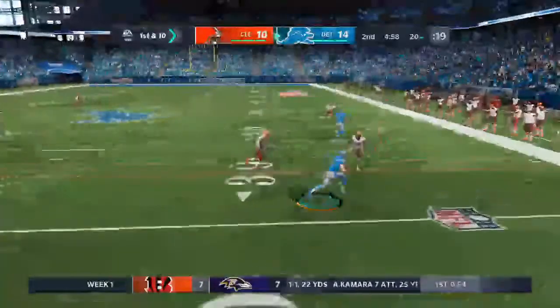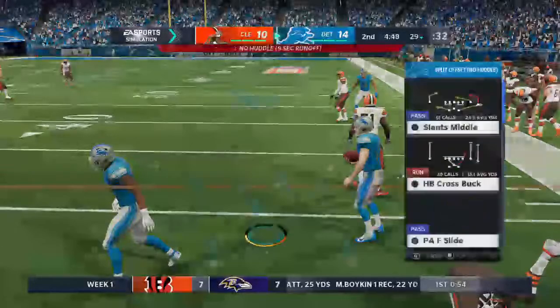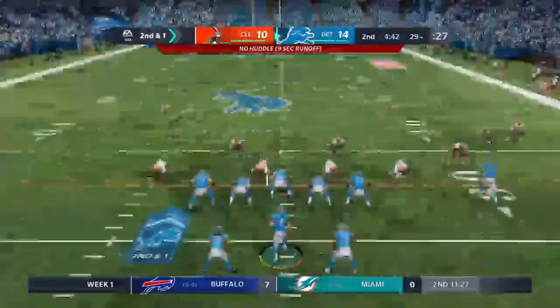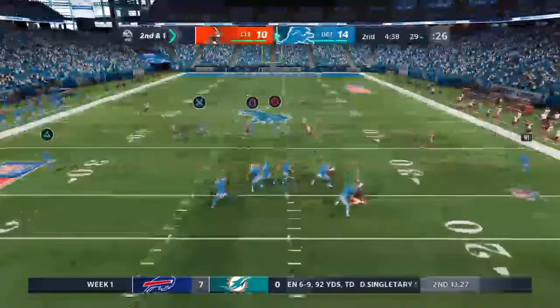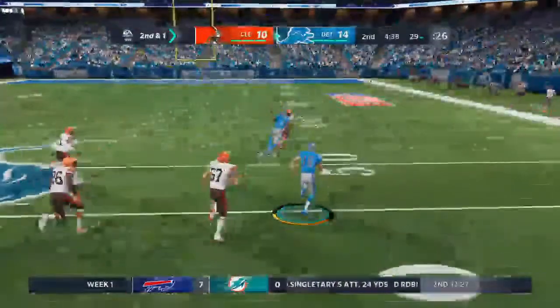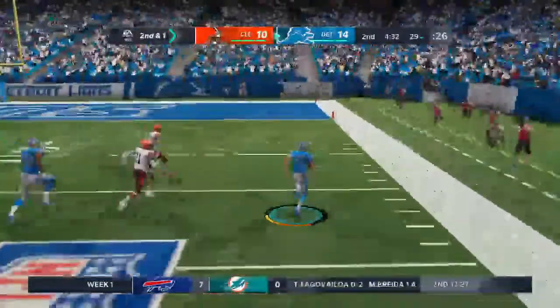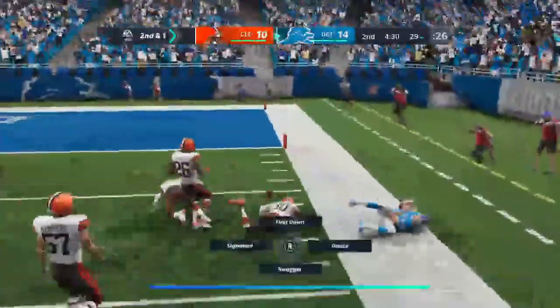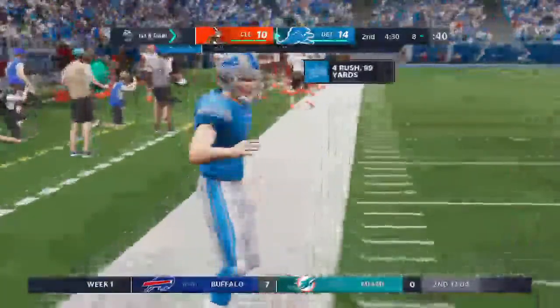Flush to his right. And he's going to keep it here. He's tackled a yard short of the marker. Good gain of 9 on first down. Williams on the tackle. Space to maneuver at the 40. And he's finally out of bounds, but he's taken it all the way down to the 8.